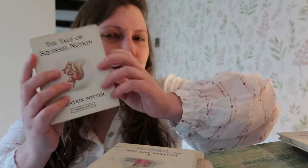Oh, that's so lovely. Right, the next one we've got The Tale of Two Bad Mice, and we've also got The Tailor of Gloucester, which I don't know. There's so many she's written that I actually haven't read. I think that's one of them, but it's nice that I've got it. And The Tale of Squirrel Nutkin, of course, I know that one. Let's look at Squirrel Nutkin first, because Squirrel Nutkin is an adorable book.